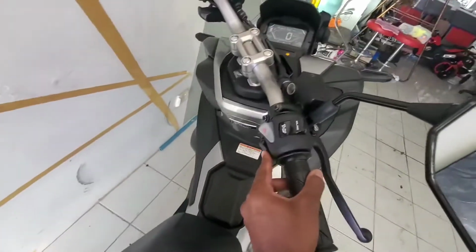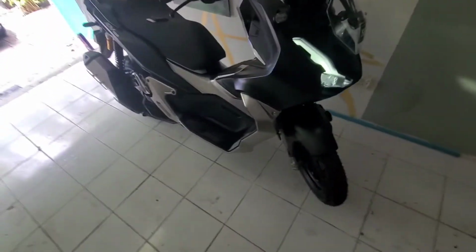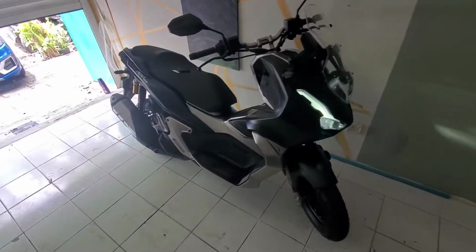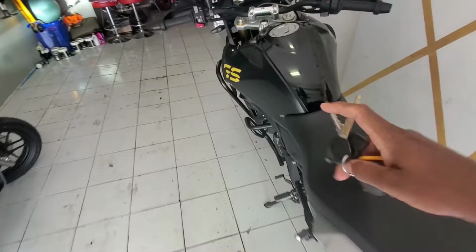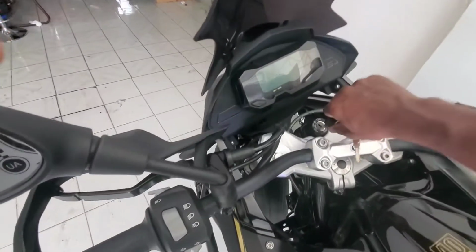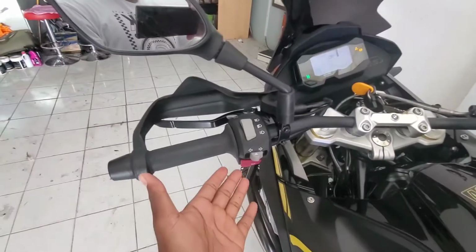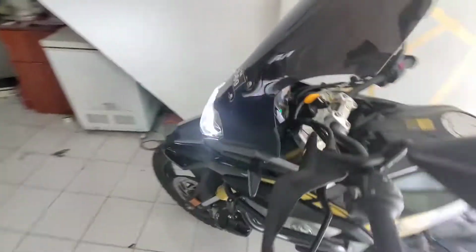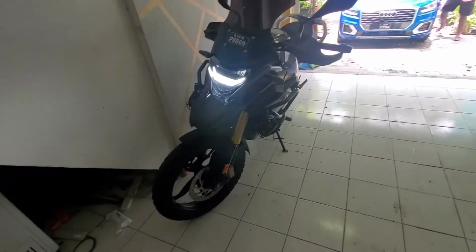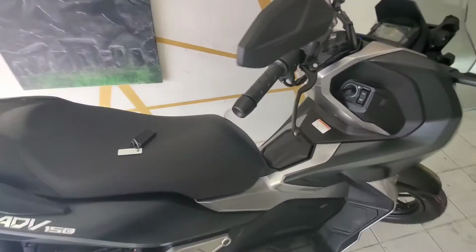Check out the, okay, cannot start like this. Now let's see the difference between a BMD. There's no idling. This thing has idling. The shocks.